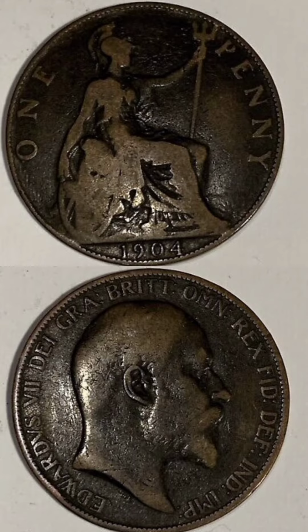One penny, the coin's face value at the top. Before 1971 and decimalisation, there were 240 pence to the pound, unlike the 100 that we have today. Citi Britannia holding the trident in her left hand, bearing the shield with the Union flag in the right, the portrait of King Edward VII at the bottom of the coin.